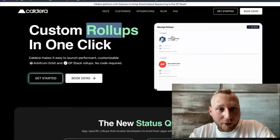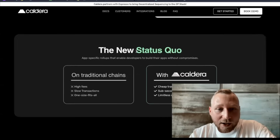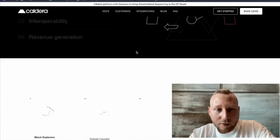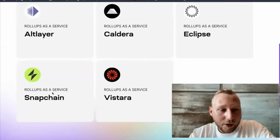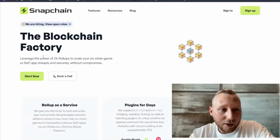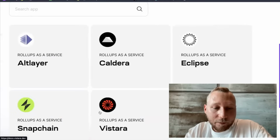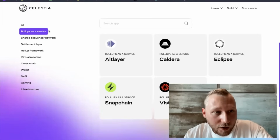Caldera, for example, seems to be a rollup provider for Arbitrum Orbit and the OP stack. So this is also definitely very interesting. If you go further here to Snapchain, for example, you can with one click understand everything that they're doing. They're deploying or providing ZK rollups as a service, which focus on game or DeFi applications. So this is also very interesting. Then you also have Altlayer and Vistara. So in this category, rollups as a service, I definitely think there's going to be a couple of airdrops.